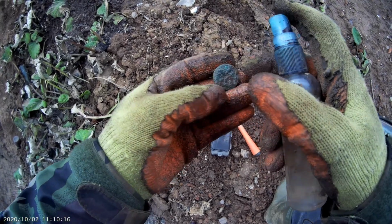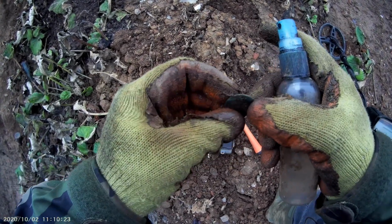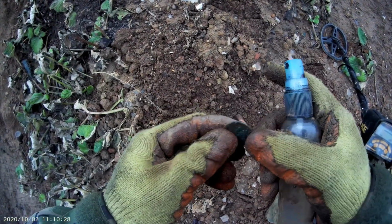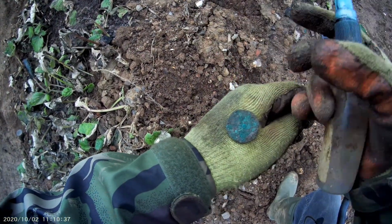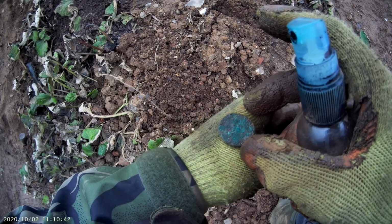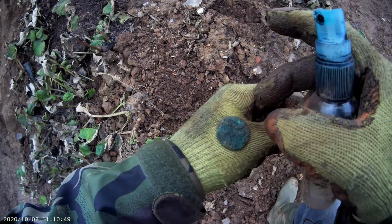I can't make anything out on it. It'd be better when I get home and be able to have a look at it better and get it cleaned up. As you can see, you can't make nothing off it. You can make a little bit of writing on the side there, but I can't make out what it is.